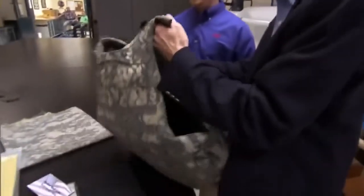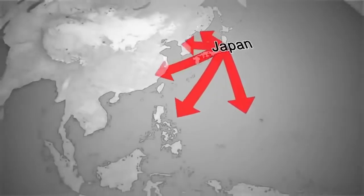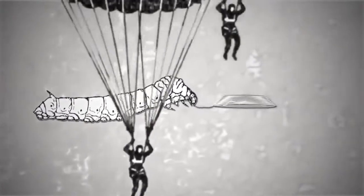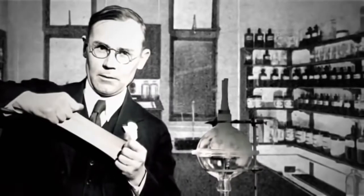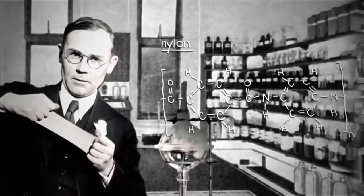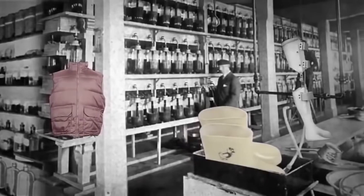Kevlar, so important to American soldiers today, has its roots in a time when the entire United States was in peril. In the early 30s, the Japanese Empire seized control of the world's silk supply, a material used to make parachutes and flak jackets. A frantic search began for a man-made replacement. Then, in 1935, Wallace Carothers, a brilliant chemist at DuPont, created nylon, the first fiber made in a test tube, not in nature. His breakthrough ushered in the modern age of synthetics.